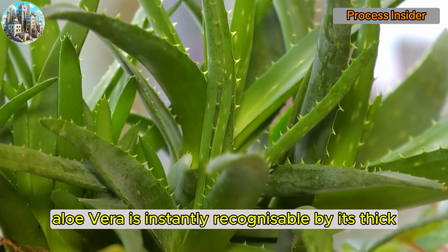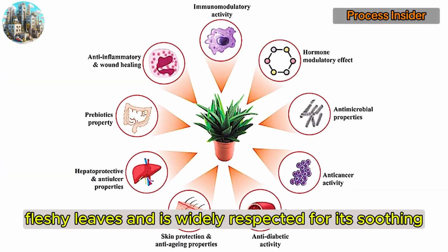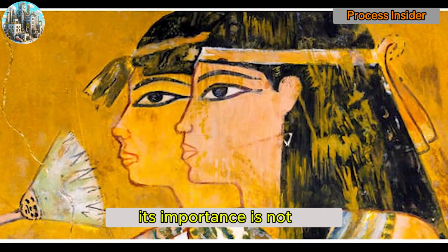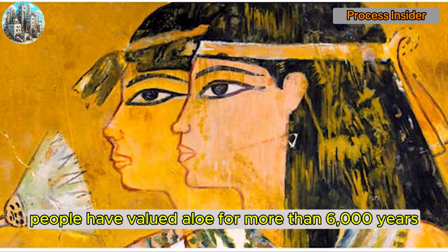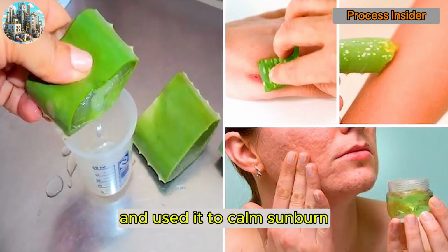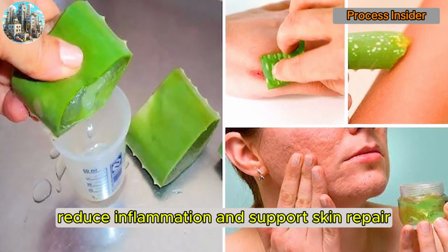Aloe vera is instantly recognizable by its thick, fleshy leaves, and is widely respected for its soothing, restorative properties. Though its exact origin is debated, its importance is not. People have valued aloe for more than 6,000 years. Ancient Egyptians cultivated it along the Mediterranean and used it to calm sunburn, reduce inflammation, and support skin repair.